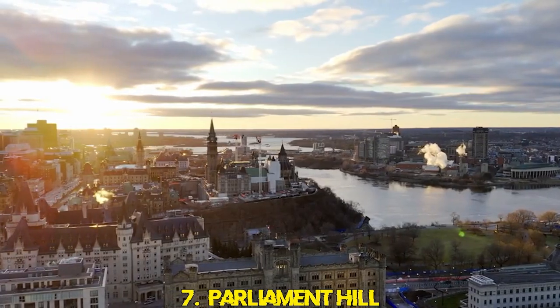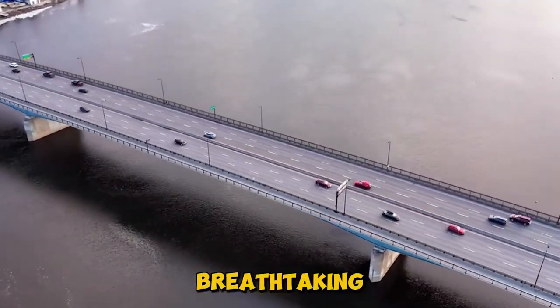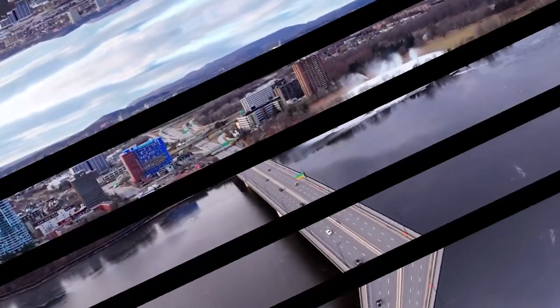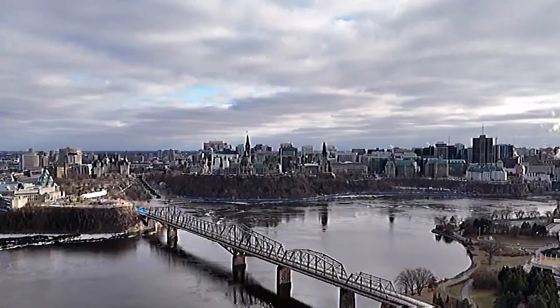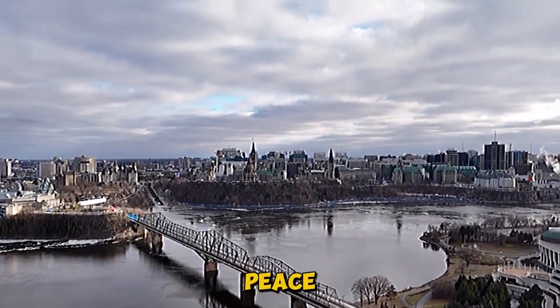Number 7. Parliament Hill. The focal point of Canadian democracy, Parliament Hill is a breathtaking architectural marvel that welcomes millions of tourists every year. The Centre Block, the East Block, and the West Block are the 3 main structures that make up the complex. The Centre Block is a representation of Canadian government, with its recognizable Peace Tower.